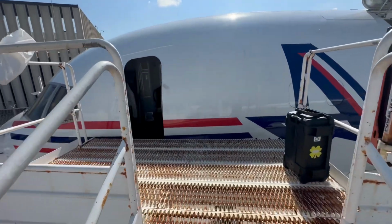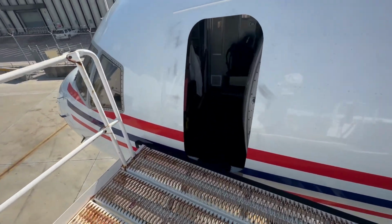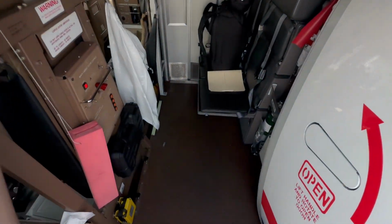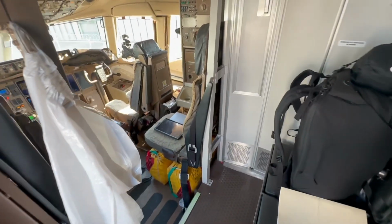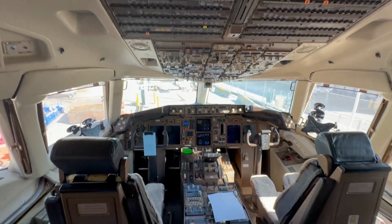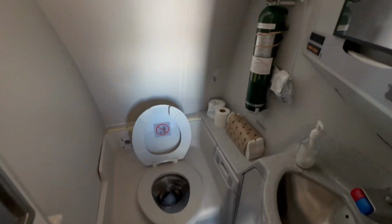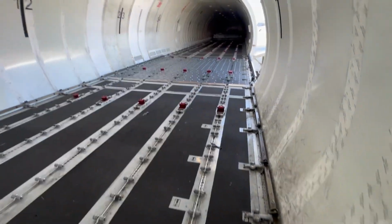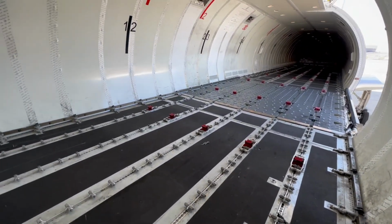Up inside a cargo freighter 757. This airplane was converted from a passenger airplane to a full-blown cargo freighter. Once we come in, we got the flight deck, beautiful flight deck, Boeing 757, and you got your bathroom right here. First thing you gotta do is look at the mirror. Then you have to close this door here and go in here. It's not easy. Okay, we're in.